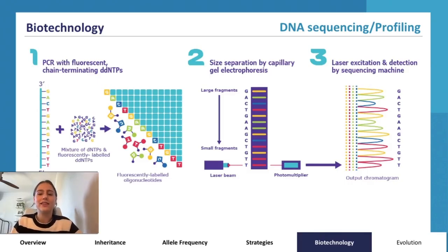Scientists use these really fancy fluorescent dyes to label each of the building blocks with different colors. They then run this DNA through a gel in a process called gel electrophoresis, which we'll dive into later. And as that DNA moves through the gel, it scans a laser and picks up the colors, which tell us the sequence of those bases.